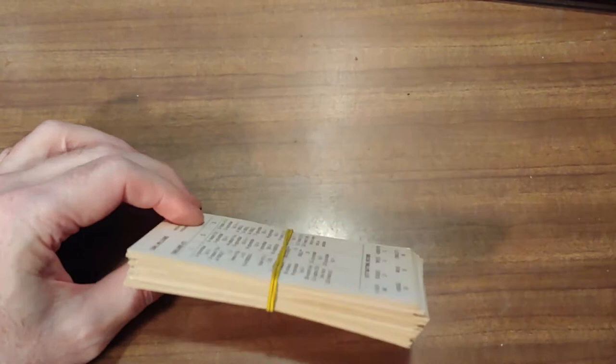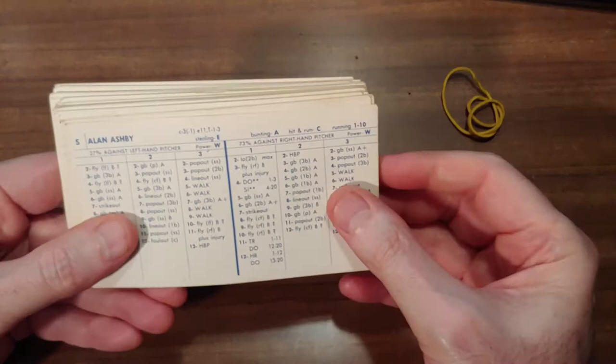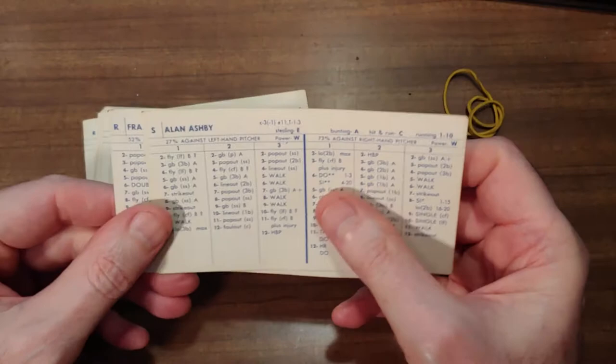Not all of them. But let's begin in alphabetical order with Arizona. So Arizona acquired Alan Ashby in a trade. I'm going to go team by team as to who waived them. They acquired Alan Ashby in a trade and waived their own Fran Healy.